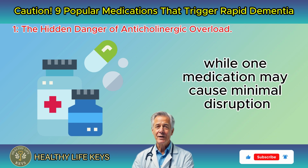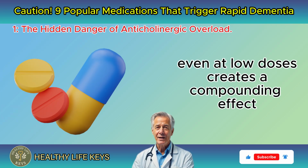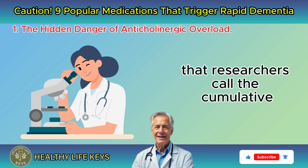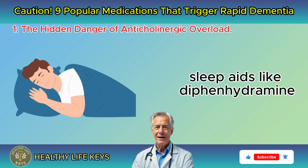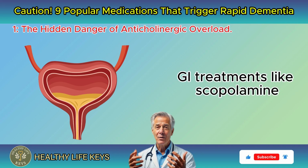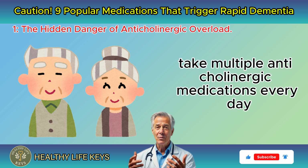While one medication may cause minimal disruption, taking several anticholinergic drugs, even at low doses, creates a compounding effect that researchers call the cumulative anticholinergic burden. These drugs show up in unexpected places: sleep aids like diphenhydramine, bladder medications, cold remedies, GI treatments like scopolamine, and even some antidepressants. Many seniors unknowingly take multiple anticholinergic medications every day.